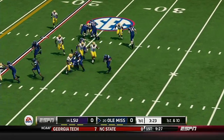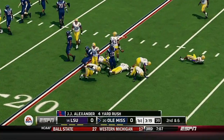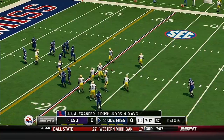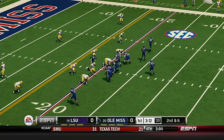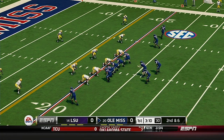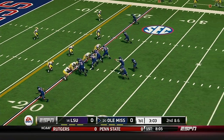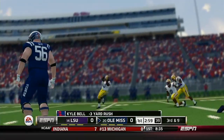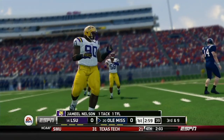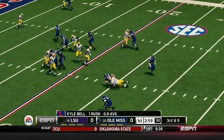Here's a handoff, left side. And he carries the ball for a nice gain. That makes it 7-6. And he is drilled at the 25. Nothing doing that time. Defender stayed home, the blocking wasn't there, and down he went.